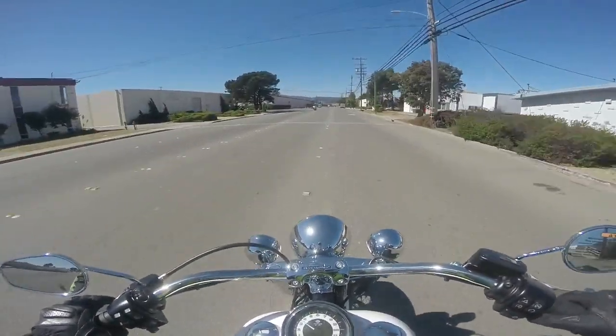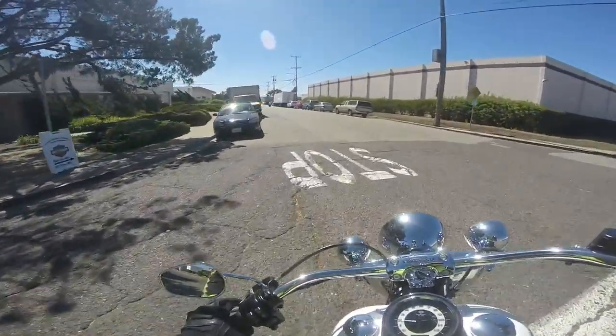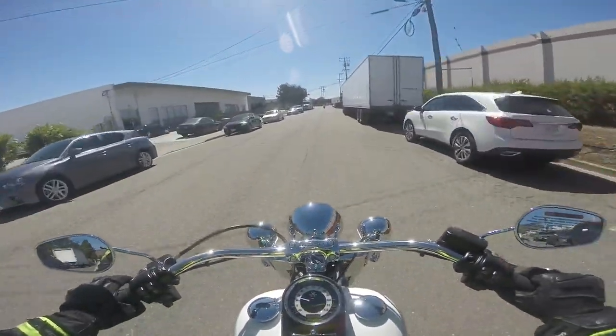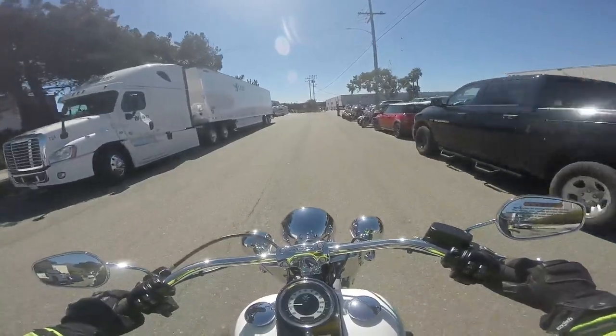Man, this has got nice pulling power. Very nice pulling power. Great bike, I've enjoyed this bike a lot. This is my last ride of the day, but man, I think I picked the best for the last.